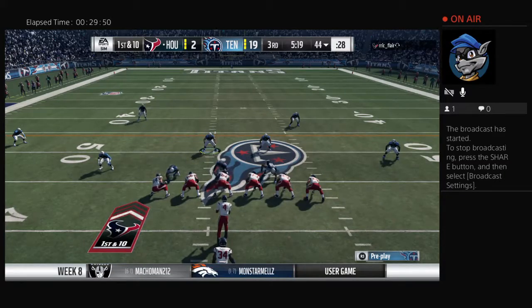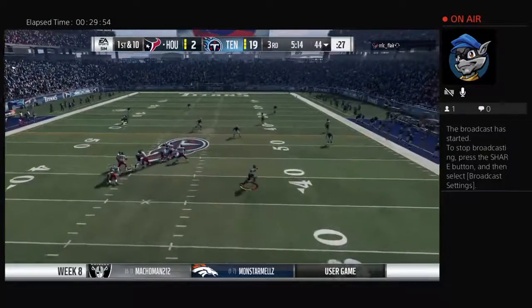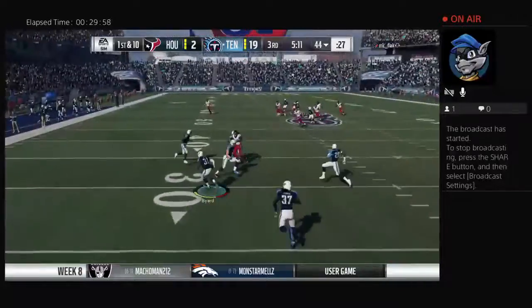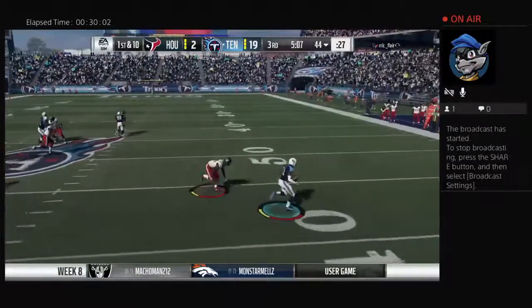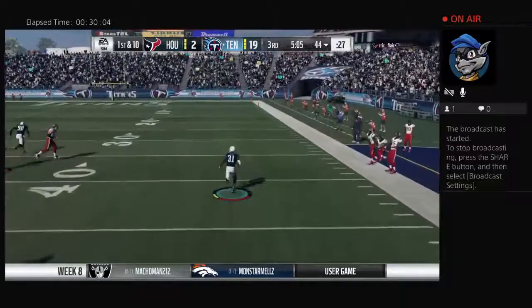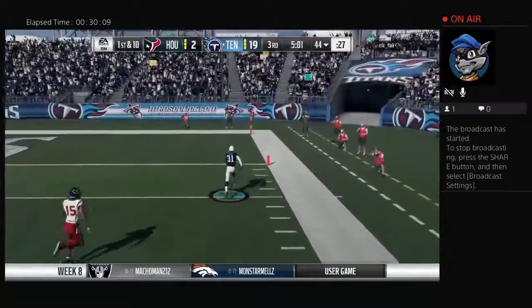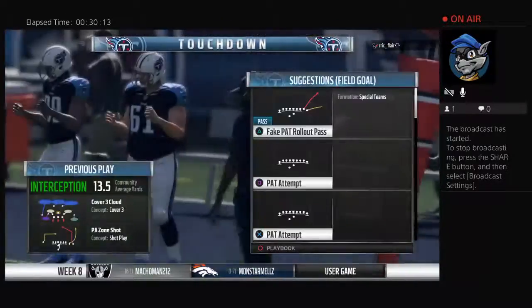Here we go. Faking the give. Now Watson. They'll roll him out right. He's letting this one go. He rifles one that's intercepted. Picked by Kevin Byard, and he's got room. He's got daylight, and he's going to score. It's a Titans touchdown.